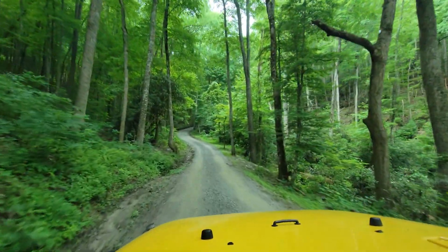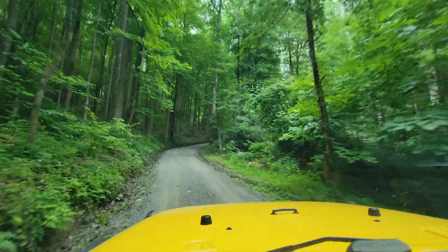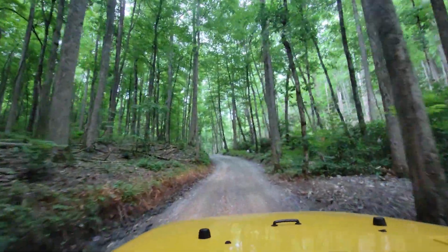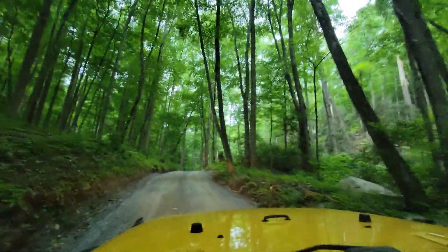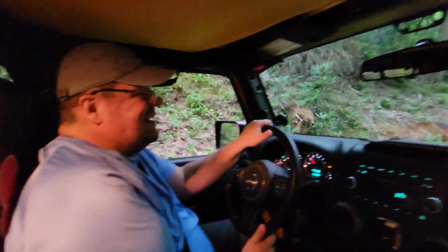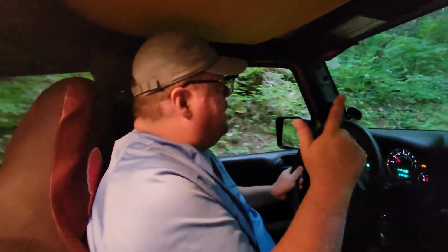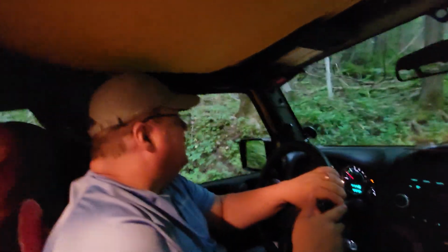Yeah, so we pulled off here. I noticed this little pathway. Looks like there's a little waterfall back here. Oh, there is. Beautiful little waterfall. A lot of butterflies and dragonflies in here too.